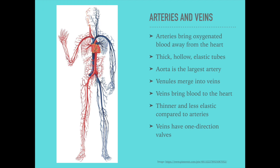A major structural difference between arteries and veins is the presence of valves. In arteries, the blood is pumped under pressure from the heart, so backflow cannot occur. However, passing through the capillary network results in a decrease in blood pressure, meaning that backflow of blood is possible in veins. To counteract this, veins contain numerous one-direction valves that prevent backflow.